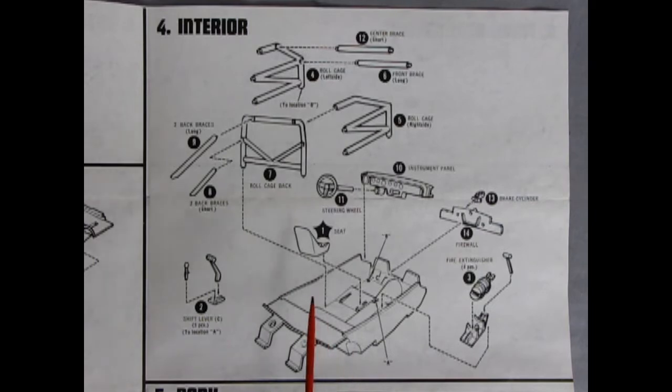Make sure you follow these steps properly or you're going to find yourself in some trouble. First off, you need to put the seat into the floor pan, followed by the shift lever and the fire extinguisher. Then after that, you can assemble your roll cage, put that in next, then your dashboard, because your dashboard is slotted to go onto these parts of the braces, and then your steering wheel.